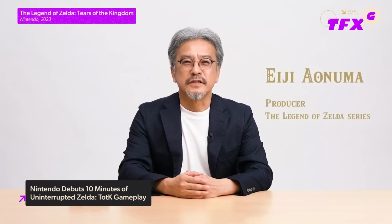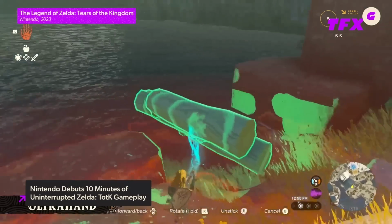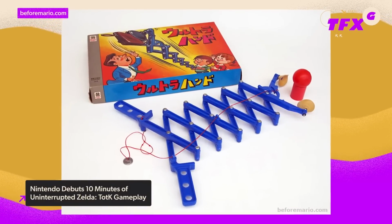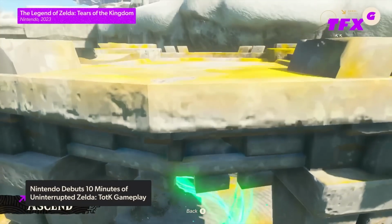Zelda series producer Eiji Aonuma also shared off the new Ultra Hand ability, which is the way Link will construct the vehicles seen in the last Tears of the Kingdom trailer. It's also a fun little nod to an obscure Nintendo toy from the 1960s developed by Gunpei Yokoi, who would go on to design the Game Boy. The new Ascend ability allows Link to move through ceilings to advance to the next floor. And finally, Aonuma confirmed that Tears of the Kingdom has wrapped development ahead of its May 12th release date.